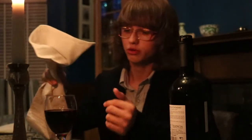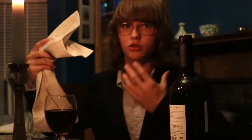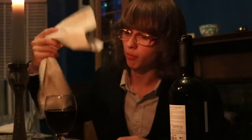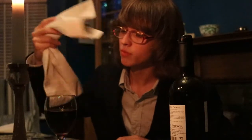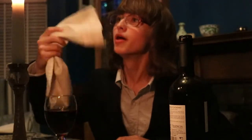Well, the next step when tasting wine is to smell the wine. Now, some wines can be quite strong, so it's important that when you first approach a wine, that you smell it from a distance, perhaps with a serviette, like so, and just waft it towards you. Because some strong wines, if you smell them too close, they can harm your insides. So just waft it towards you with a serviette, like so. Getting some of that smell.